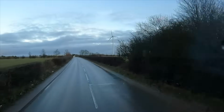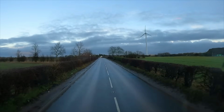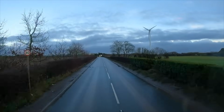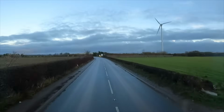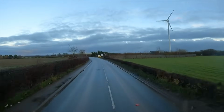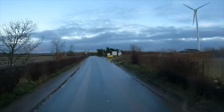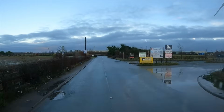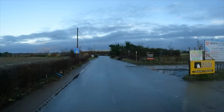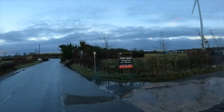Memories driving down this way. Should be just there now on the right hand side. Yep. Oh my god, look at this for a pothole, it's still here. I'm going to try and avoid it.